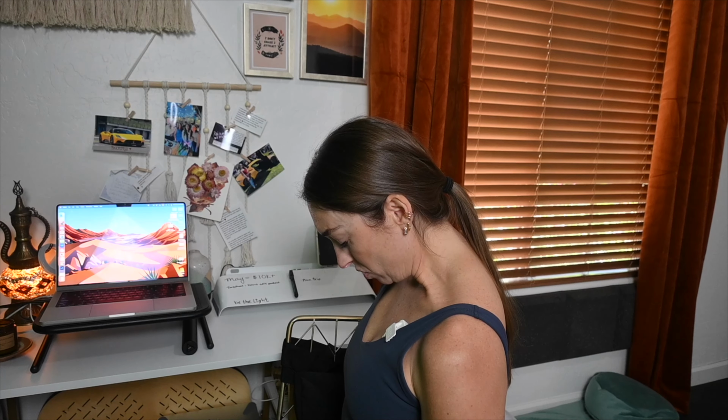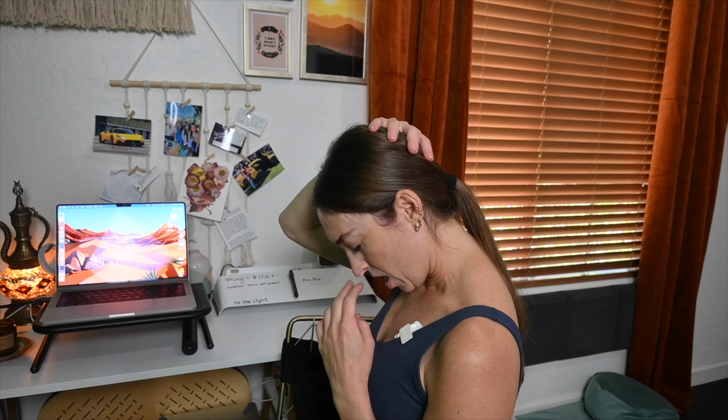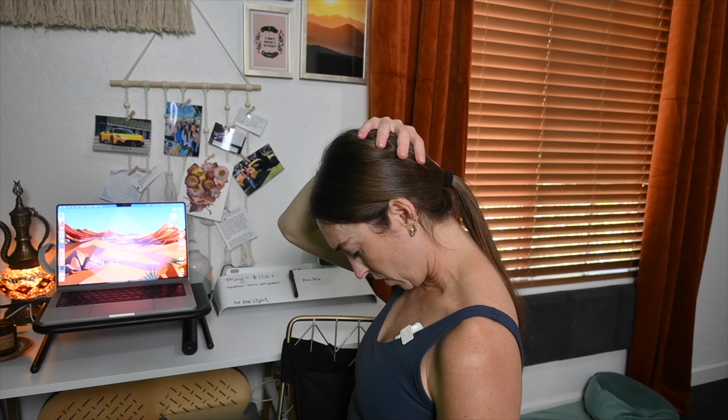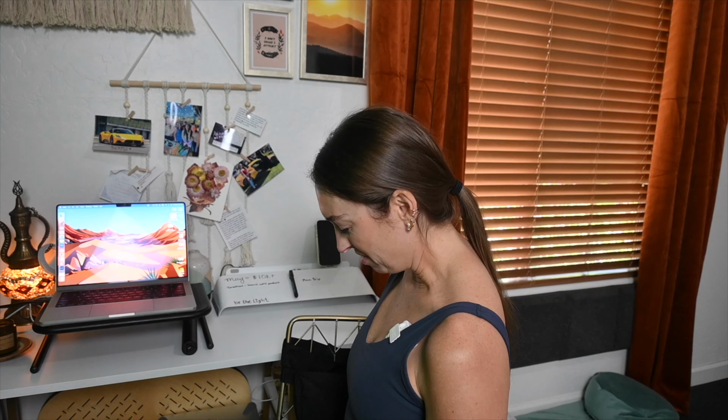And if you'd like to use a little overpressure, you can use one or both hands to just slightly press. But there's no need to go overboard with this one. And this is totally safe to do. I've heard some myths out there that this is not safe to do.